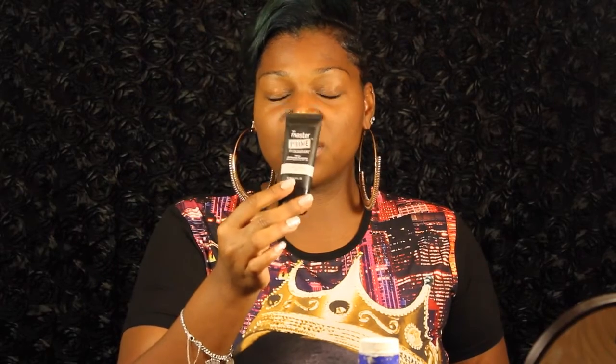Maybelline Master Prime by FaceStudio. This is the Blur Illuminate, because I do want a more radiant look. Since it's back to school, I don't want to be too matte. I just want to make my face look fresh and help my foundation lay on. So I'm just going to put a couple of dots on my face and then rub it in. A little bit does go a long way.